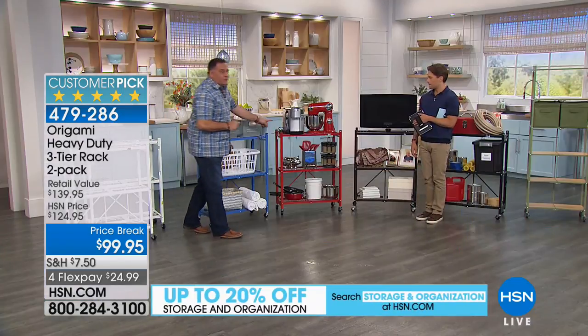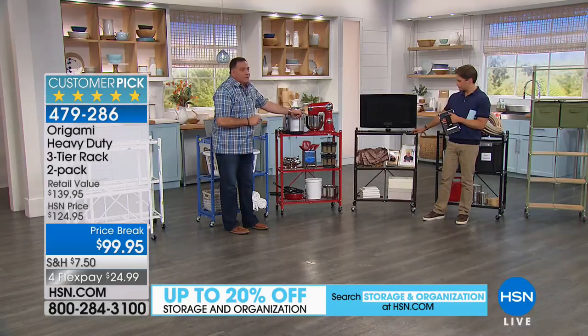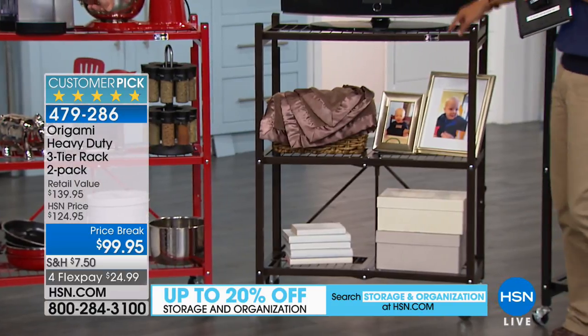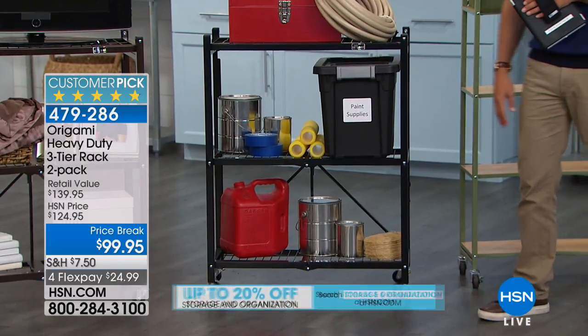Red, the famous origami red over here. That's a fun color, of course. Next to that, we've got the vintage bronze color, which we have in our today's special if you want to match them. And black, also available with our today's special. And remember, guys, you're getting two.